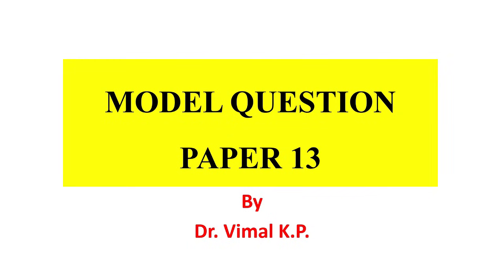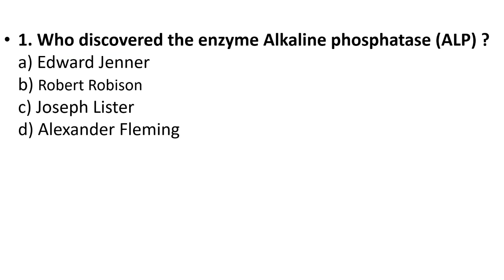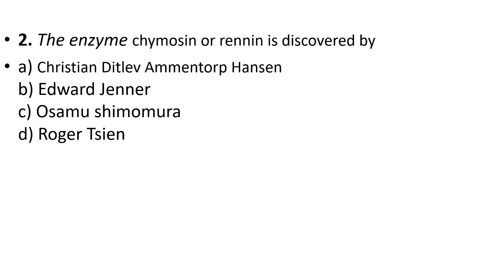Today we are going to discuss model question paper 13. First question. Who discovered the enzyme alkaline phosphatase or ALP? Edward Jenner, Robert Robinson, Joseph Lister, Alexander Fleming. Your answer is option B, Robert Robinson.